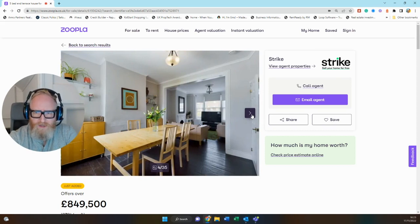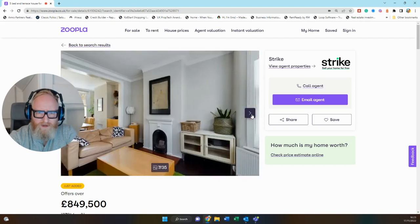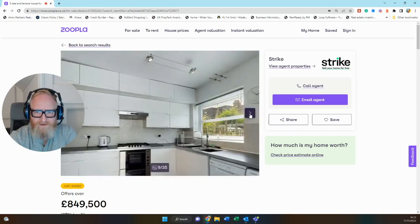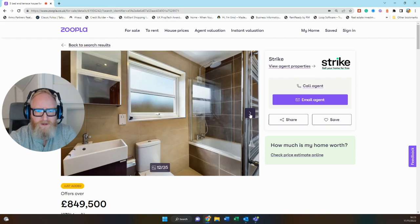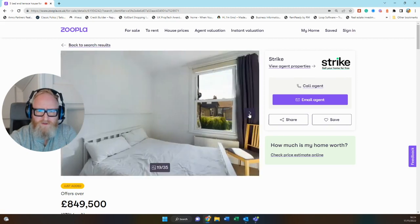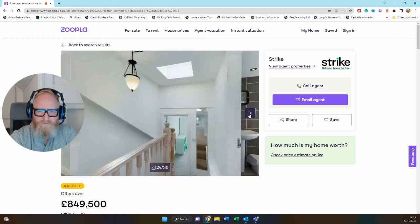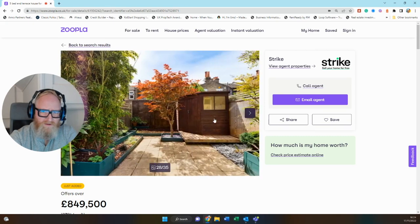Nice double reception, painted original floorboards, bay window, period features leading through to a decent sized kitchen. So I mean, this is really well geared up, whether you're going to rent to a family or whether you're going to rent this out as a HMO with individual rooms. Nice bathroom, decent sized bedrooms, some of them with room for desks, second bathroom, attic bedroom. So yeah, a lot on offer.